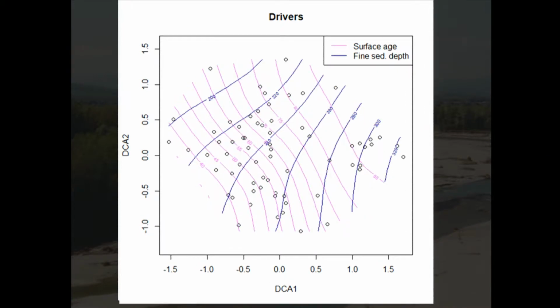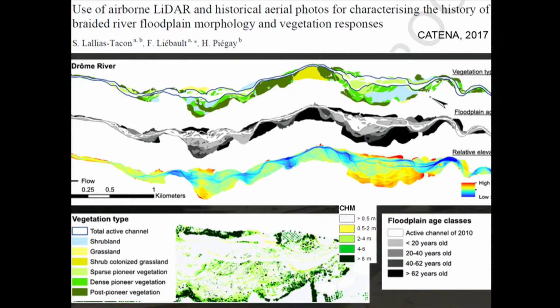And you have the same thing here. You see, this is the same pattern. You see the stations, the plots. But here you have the surface age, and you see it evolved a little differently from the first two. The surface age is provided by the combination of the orthophotos we have rectified and combined from the 40s until now. It's another kind of information.